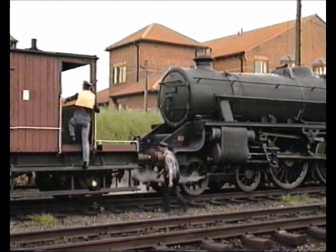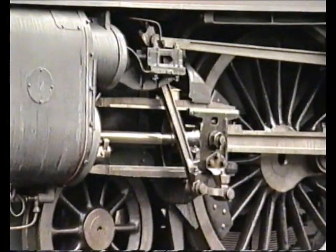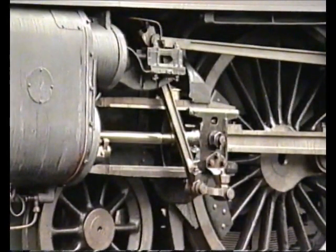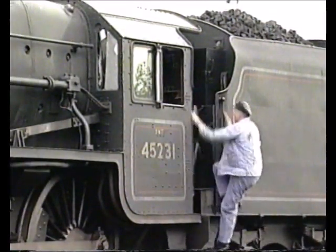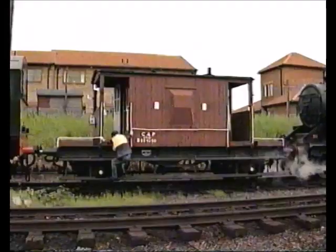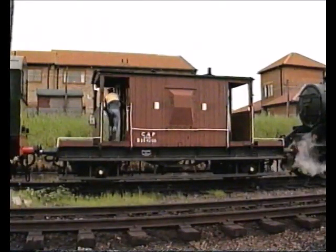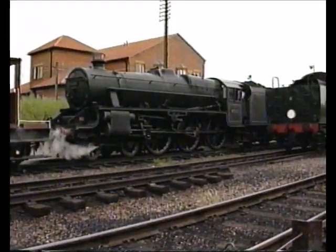The filth had been artistically applied by the film's effects department and sprayed onto the recently returned Black 5. She was specially repainted into BR lined black livery before the gunge was applied, the latter effectively toning down the lining. Of course, she's not the first dirty engine at the GC. A Boscastle was, but she's now cleaned up.